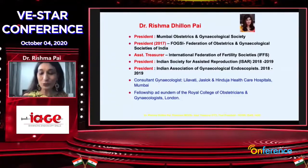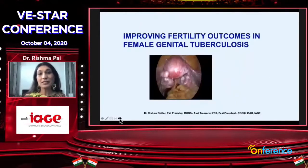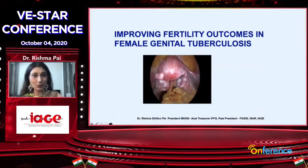So I'm going to go ahead and start with my subject of discussion today, and that is improving fertility outcomes in female genital tuberculosis. Every single subject regarding female infertility or endoscopic surgery, somewhere the subject of female genital tuberculosis will come up if that talk is happening in India.